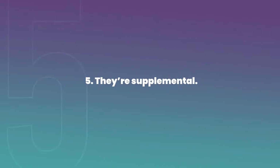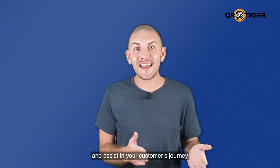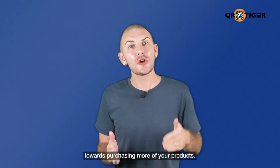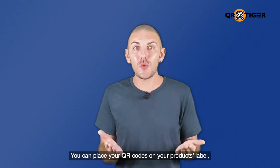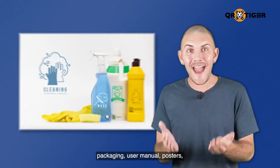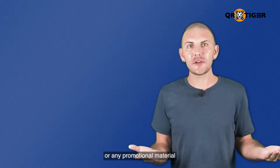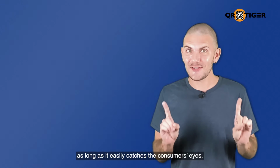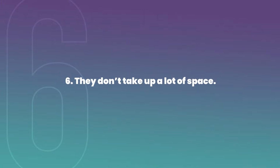5, they're supplemental. They help in adding more information on a product and assist in your customer's journey towards purchasing more of your products. You can place your QR codes on your product's label, packaging, user manual, posters, or any promotional material, as long as it easily catches the consumer's eyes. 6, they don't take up a lot of space.